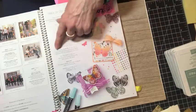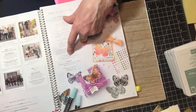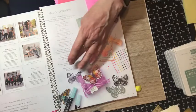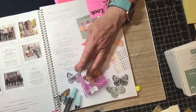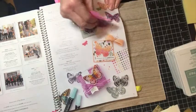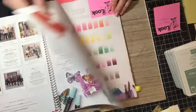And then it tells you where the accessories and more are, and the host gifts, and then at the back of the catalog, there's an index with all the stamps and the bundles and accessories, and we'll go through that. But I just wanted to mention the index. So then we're going to flip over to the next page.